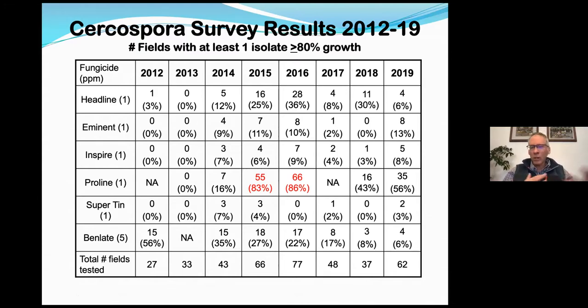But with benzimidazole, it didn't really matter that much. There was a slight edge to not having the mutation. And I think that's maybe why we're starting to see a gradual decline.